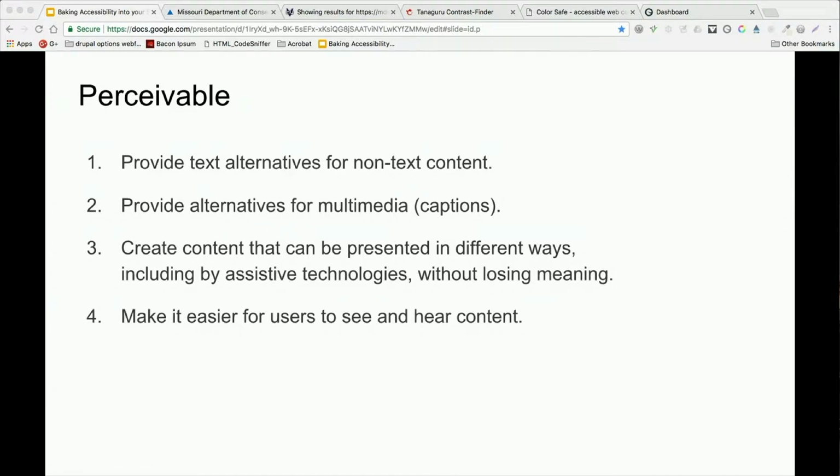Can people identify the content in that table? Do they know what headings and rows are associated with that? Forms, can they identify what form?